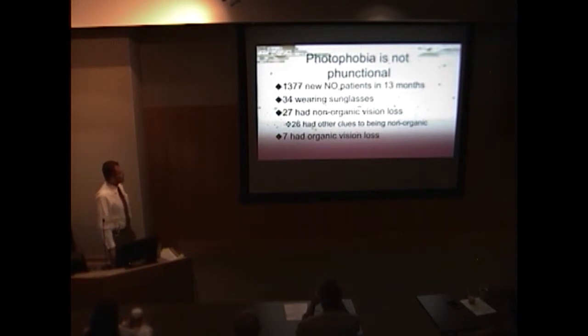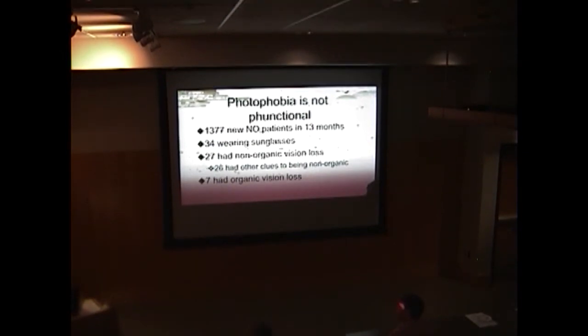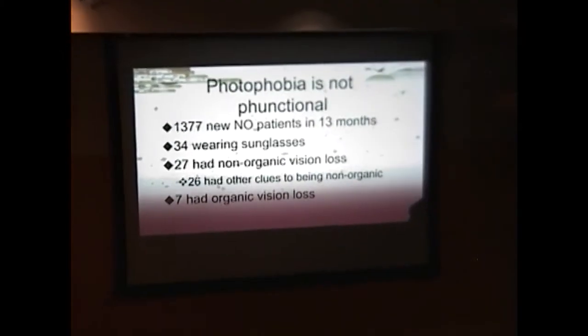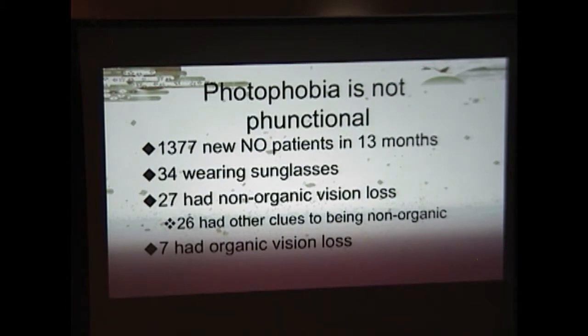So there was a very unfortunate paper that was published by the group at Emory a few years ago where they said the sunglasses sign is a sign of functional vision loss. They looked at 1,300 new neuro-ophthalmology patients that they saw over 13 months. 34 of those 1,300 patients showed up wearing sunglasses, and the majority of them turned out to have non-organic vision loss. 7 of them did have organic vision loss, for which wearing sunglasses was an appropriate treatment. The take-home message from the paper was, if you have a patient come in wearing sunglasses, they're probably functional.